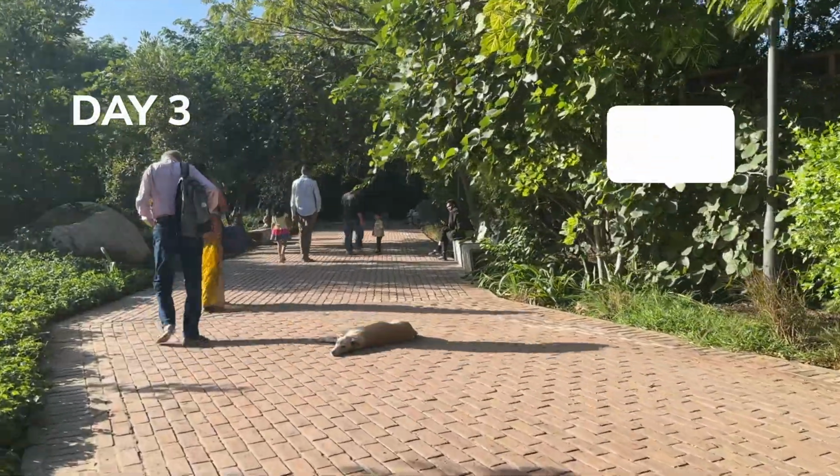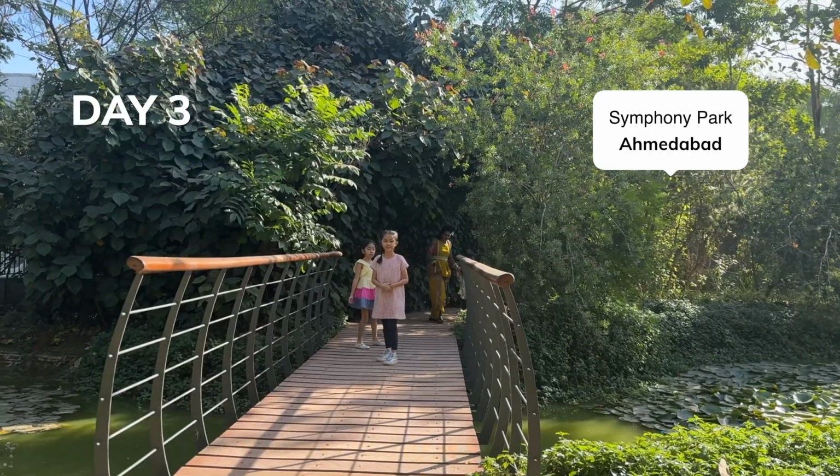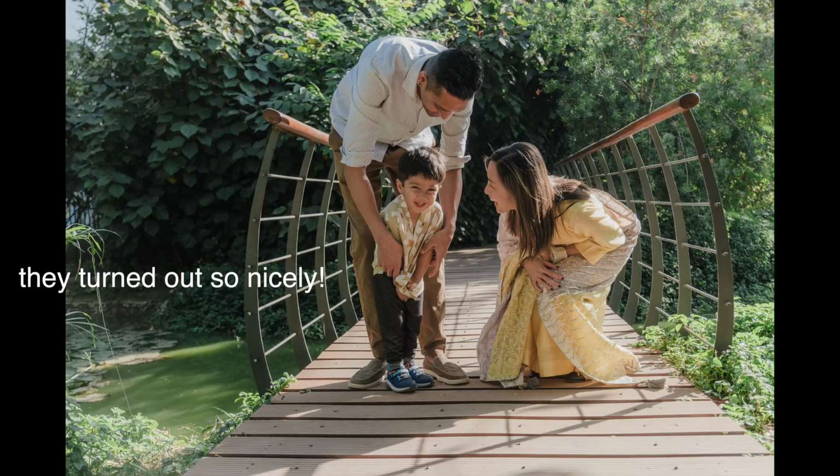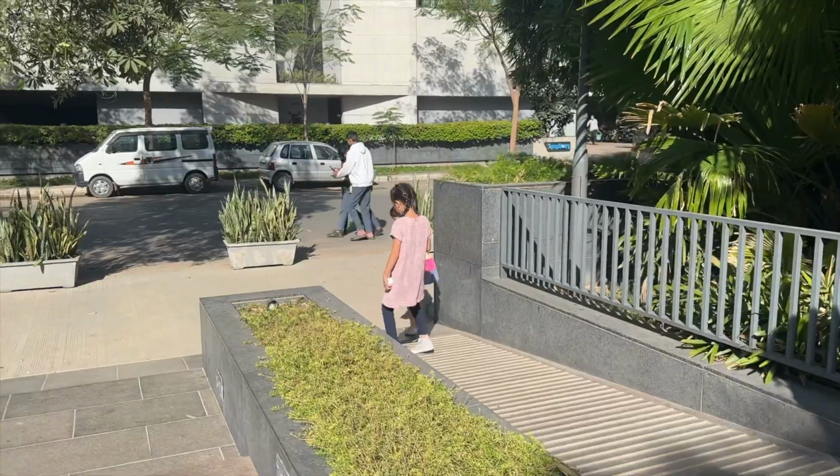By the third day, we were pretty well adjusted. We started the day at the park for some family photos. We had a fun time with our photographer Peach, and I'll link her information below. After that, it was time for our first rickshaw ride.